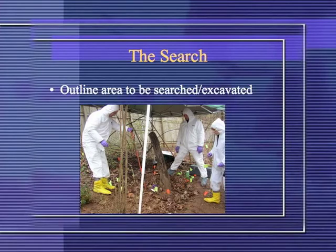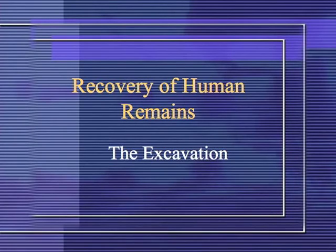But once we've found our grave site, one of the first things we're going to do is flag all the evidence that's around there. We're going to document it just like we do. We're going to photograph it, we're going to sketch it, and then we're going to collect it properly. And then we're going to try and determine the outline of our grave. A lot of that will be done, again, by doing the probing. And then we'll set up the outline of the grave to be excavated. Now we'll talk about the excavation.